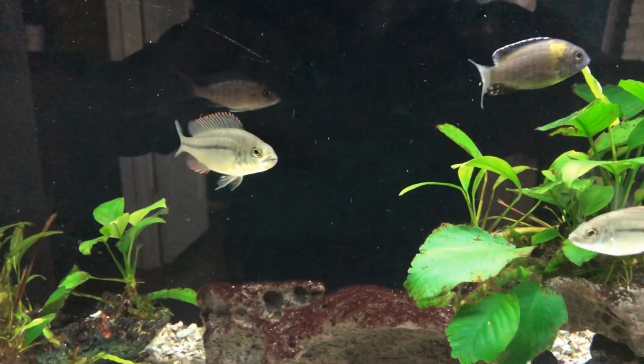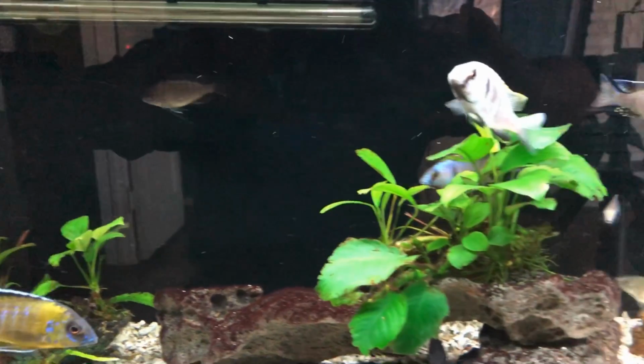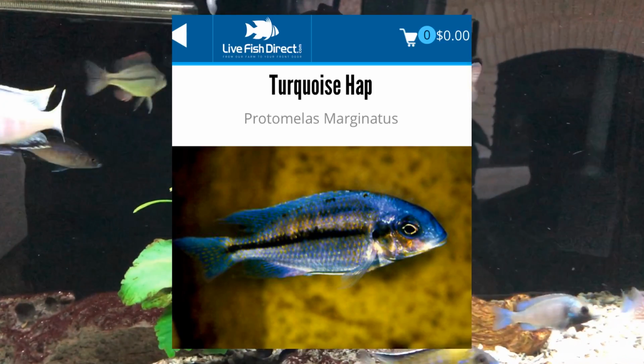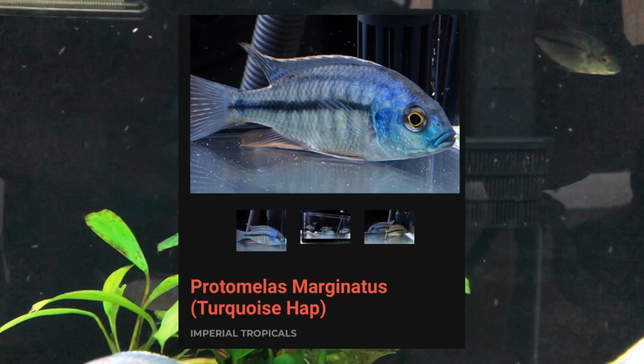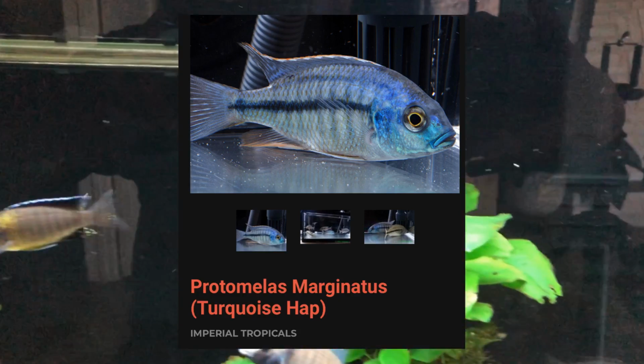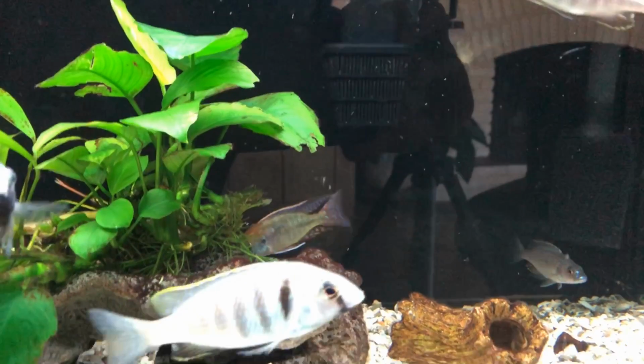However, I do believe, as you can see here, both Live Fish Direct and Imperial Tropicals, two of my favorite fish providers, do carry them. That's not a guarantee that they'll have them in stock right now, but I do know that they have carried them.